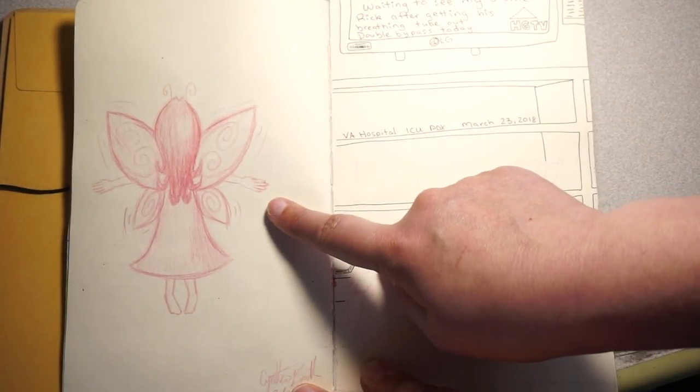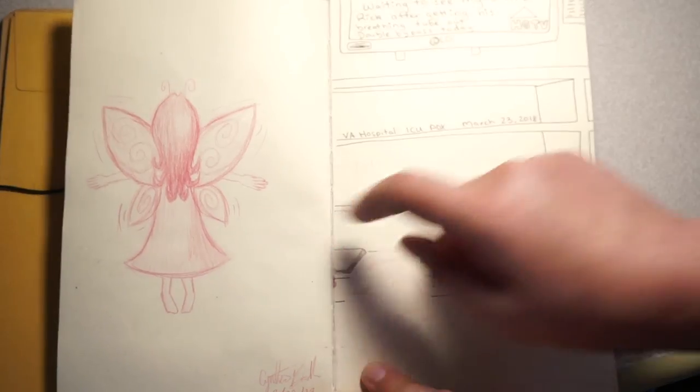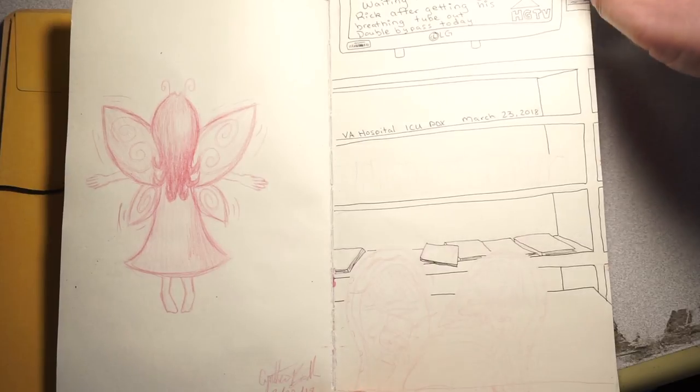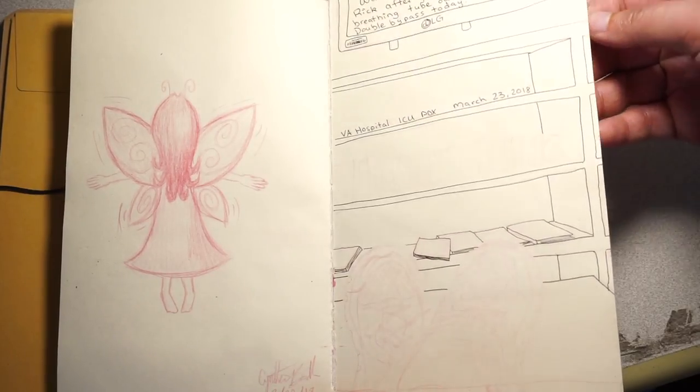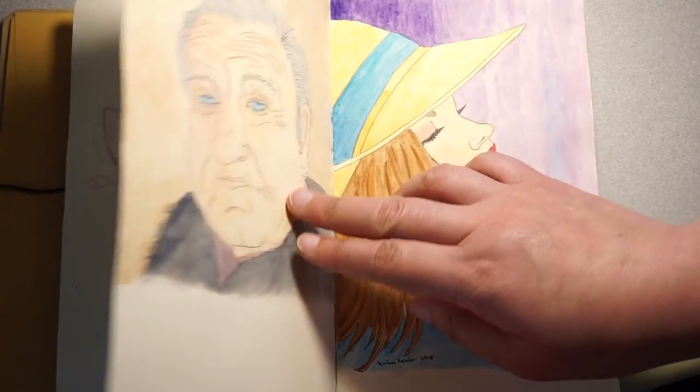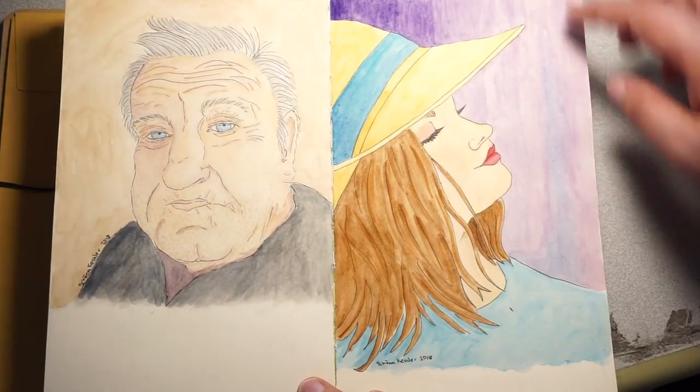My niece drew this for me, Cynthia. This was waiting in the hospital during my brother's heart surgery. I haven't inked my shoes or the books, but there it is. And some more watercolors.